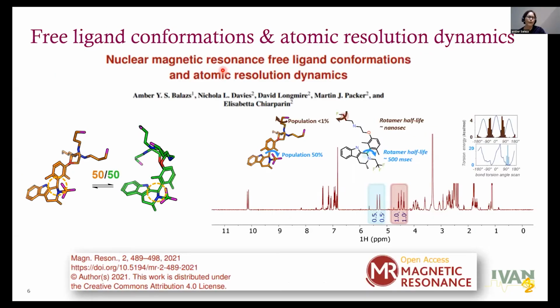This third paper focused on NMR free ligand conformations and atomic resolution dynamics. On the proton NMR spectrum, the blue highlights the benzylic CH singlet, and integration of the rotamers shows equal populations of the two conformers that are undergoing slow exchange on the NMR timescale. On the far right, in blue, is the calculated torsional energy barrier to rotation for this bond of 20 kcal per mole, which agreed with the NMR determined value. So these molecular dynamics calculations are providing prospective evaluation of rotatable bonds to focus design efforts and rank compounds for MAKE, and can help simplify interpretation in NMR analyses.